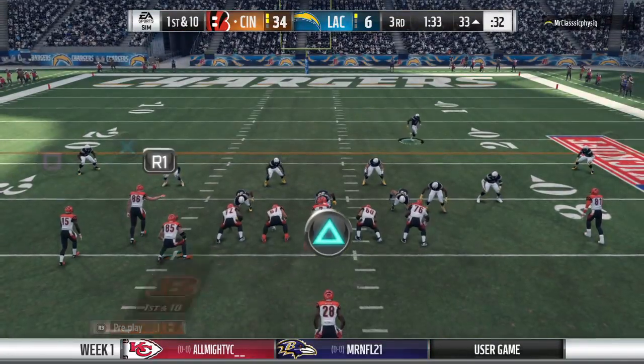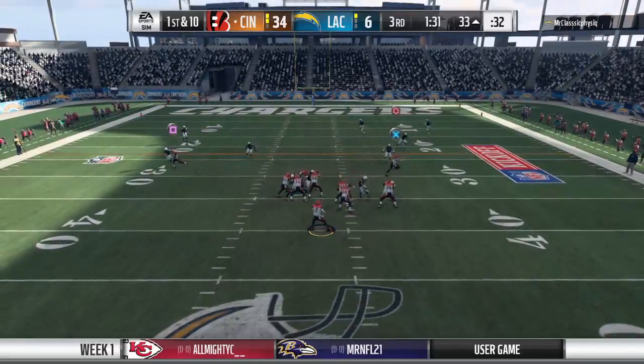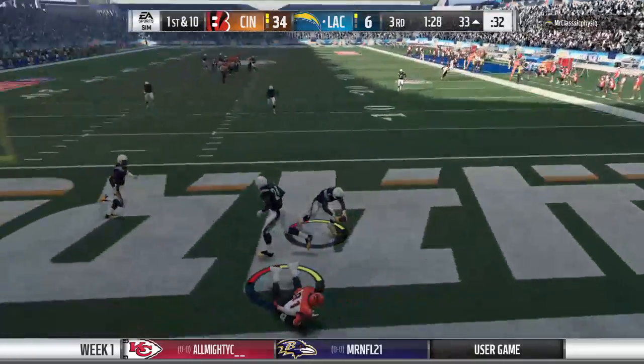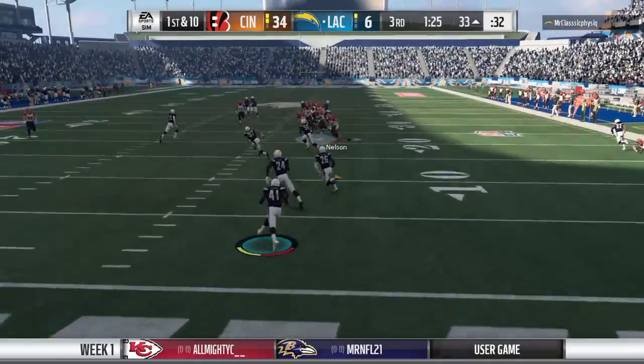Flex round. On 1st and 10, Kaiser. He's going to fire one going deep, middle of. And this is going to be intercepted. Snags it for the pick.